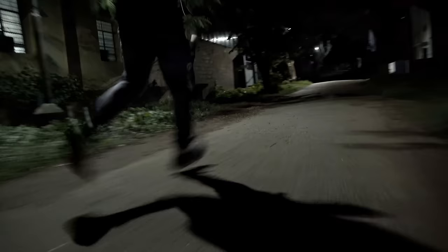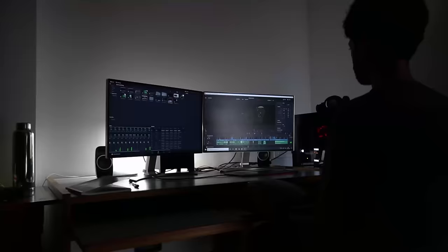The next step was to film the video. We found this really spooky street with no houses or traffic, and it had a lot of trees, so it was perfect for what we were going for. Once we got all the footage we needed, I started working on the VFX.